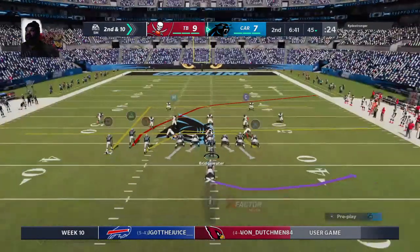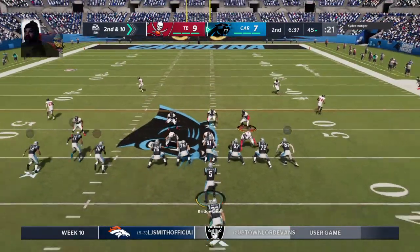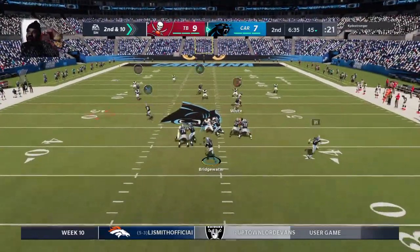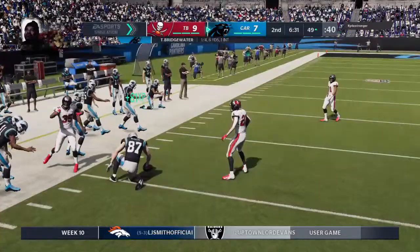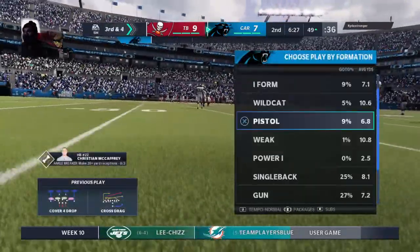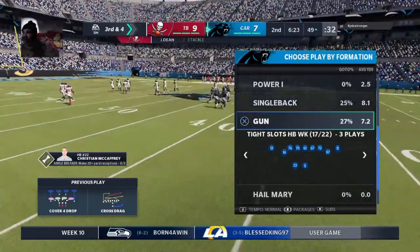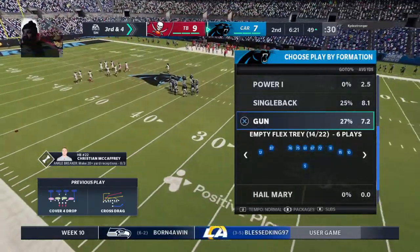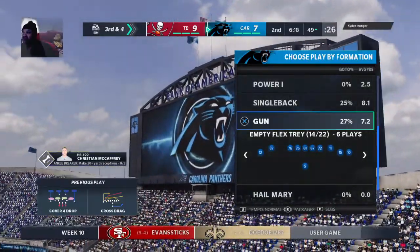So after the run for no gain, here's 2nd and 10. From the gun, Bridgewater. Complete to his tight end, Seth DeValve. They get 6. That'll leave them with 3rd and 4. That's a staple of this offense. Drag route to the tight end. Yeah, he's unable to use his size to break off much more yardage after the catch, but still an effective gain nonetheless.